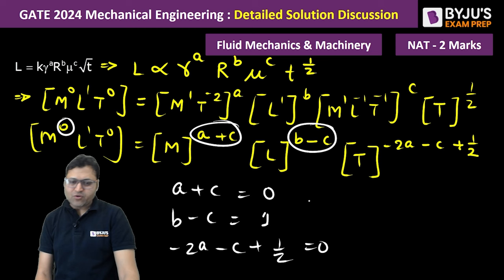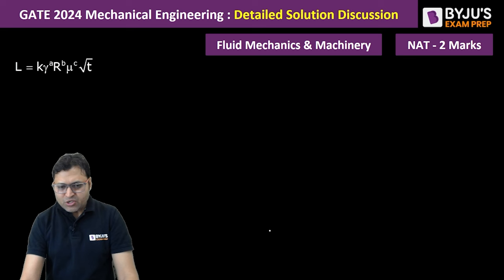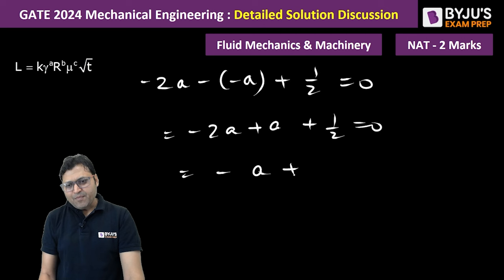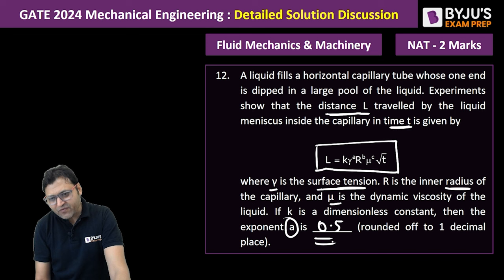From here, C is equal to minus A. Yes or no? And put the value of C here. If you put the value of C, that is minus A, it will be minus 2A minus C, that is plus A, plus 1 by 2 is equal to 0. So it will become minus A plus 1 by 2 is equal to 0. So the value of A is equal to 1 by 2 or 0.5. So the answer to this question is 0.5 or 1 by 2.